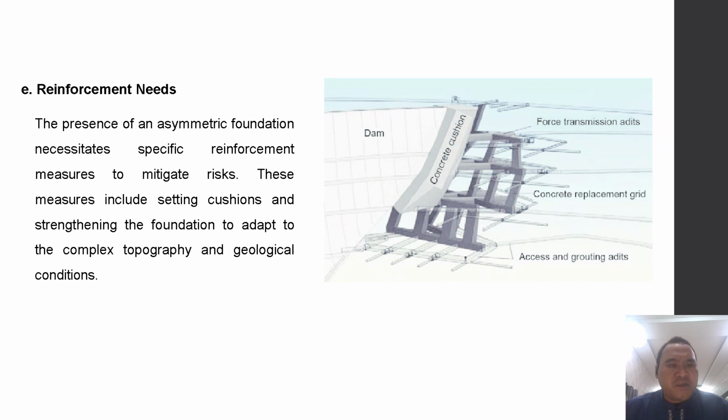So the structure that has an asymmetric foundation needs reinforcement. The presence of an asymmetric foundation necessitates specific reinforcement measures to mitigate risk. These measures include setting cushions and strengthening the foundation to adapt to complex topography and geological conditions.